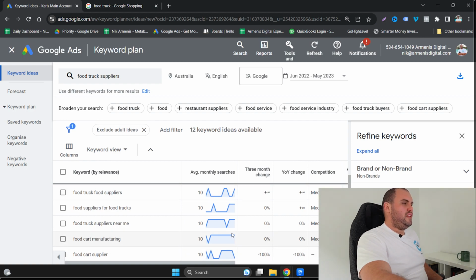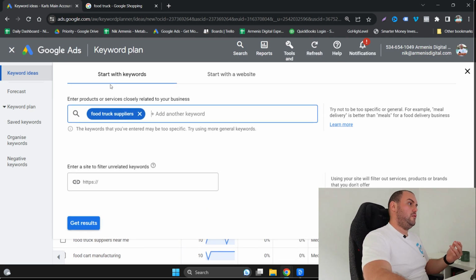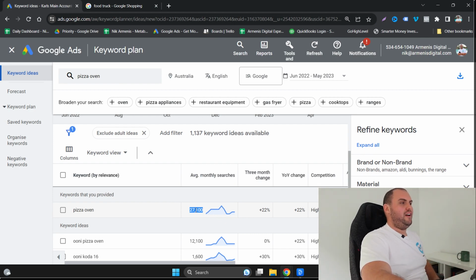And if you add all of these together, you're probably gonna get to a couple of hundred, I guess, searches per month, maybe 1,000. And if you can sell even just 2, 3, 4, 5, 6 of these, you're well on your way to those 100K a month, especially if you can start to sell other accessories that go with it. Like, you could sell pizza ovens, for example, that go into these if it's a pizza business. See, pizza ovens, 27,000 searches per month, huge, right?